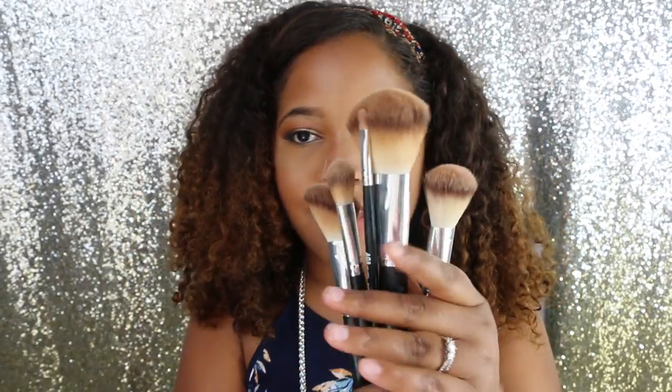The other things that I've been loving are the AOA Studio brushes. I already showed you guys the highlighter brush and how much I really enjoy this one. It's so easy for highlighting, and I'm sure you can use it for other things, but it's titled the highlighter brush. And then I have been loving this bronzing brush or contour brush.